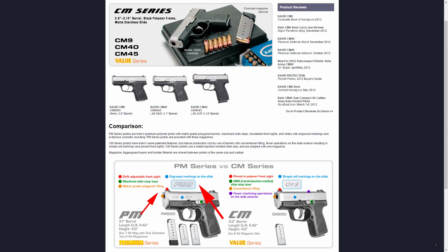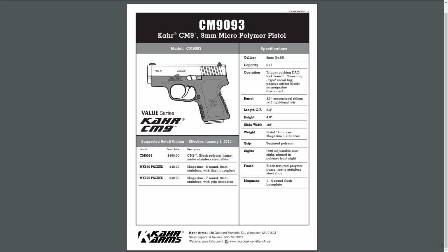The CM9 has an MIM slide stop. Again, not that big of a deal. But the CM9 may be the smallest and lightest single stack 9mm on the market. As I mentioned, 14 ounces, but it holds 6+1. It's only 4 inches tall. Fit and finish on these guns is outstanding.